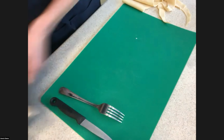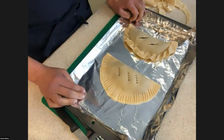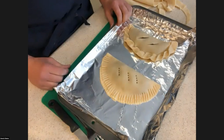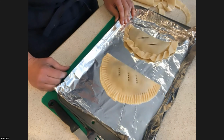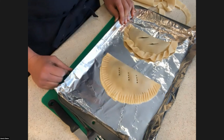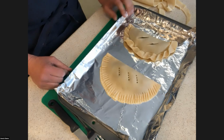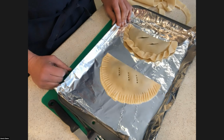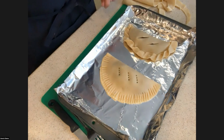So we have a couple hand pies here. And I can put these right in the oven at 400 degrees for 20 to 30 minutes. If I have the time and energy, I might brush the tops with a little bit of beaten egg or cream, and that just helps the dough brown a little bit more and it just looks nice. Not necessary. And then you could also take a tray of these and put them right into the freezer.